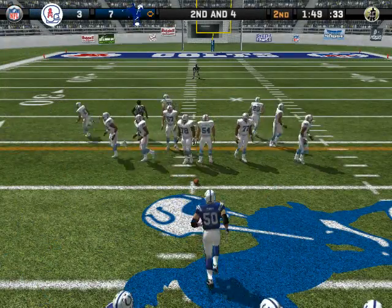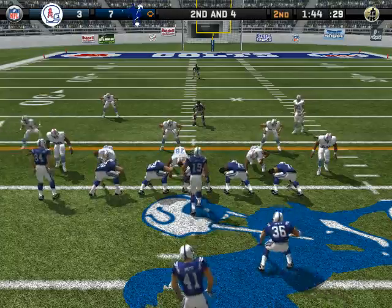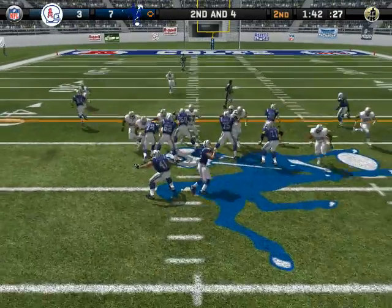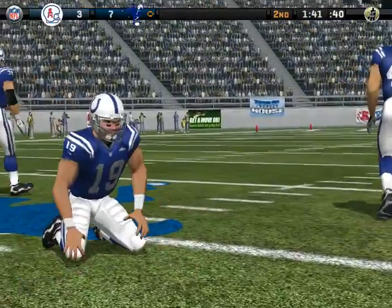Ball on the 45-yard line. Keep moving. Oh, here comes the blitz. Gets rid of it. He couldn't find a receiver, so he threw it where no one could get it.